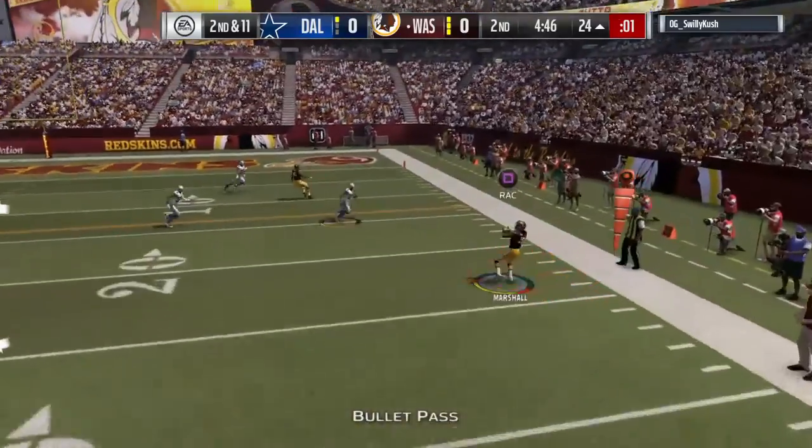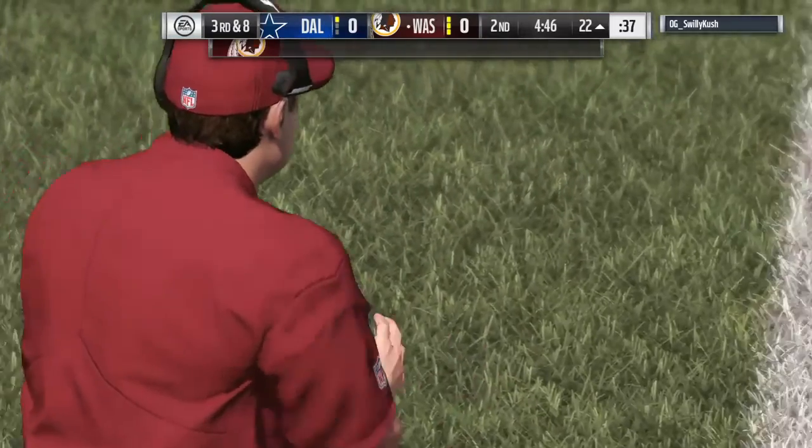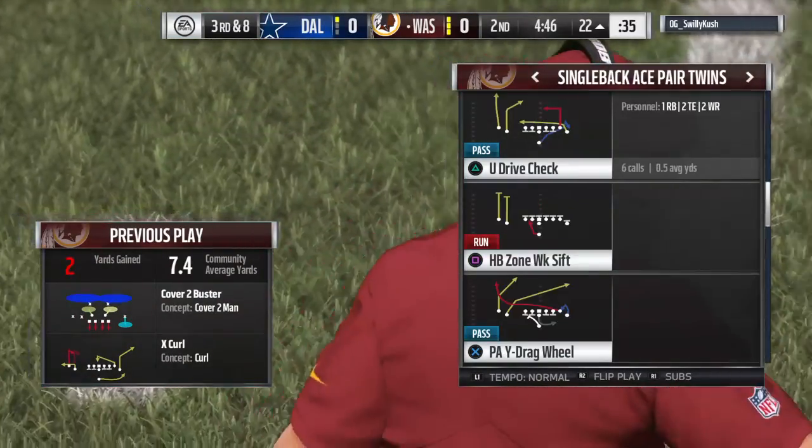Now Cousins. He's going to hit his man out of the backfield. Complete. It'll be a 2-yard gain, and all of a sudden here, it's 3rd down.